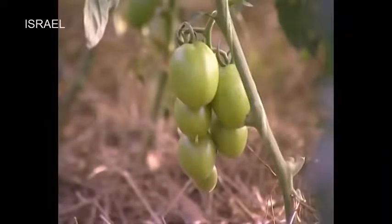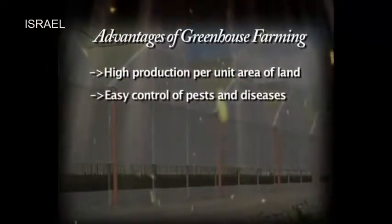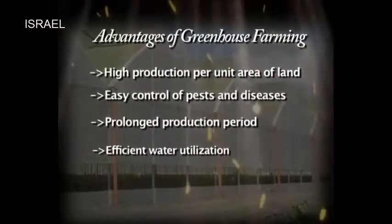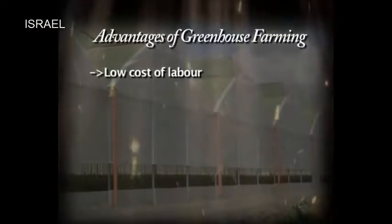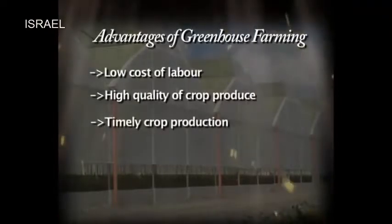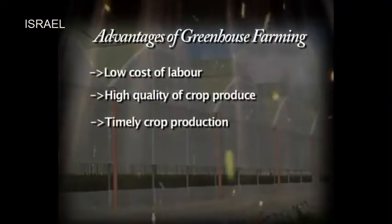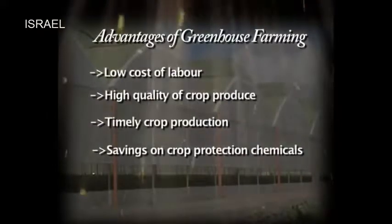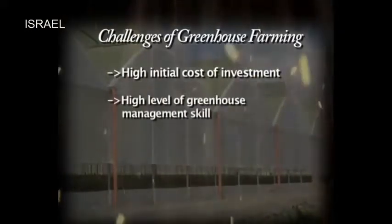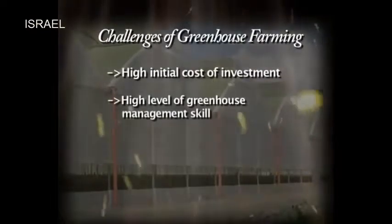Opportunities in greenhouse farming include high production per unit area of land, pests and diseases are easily controlled, prolonged production period, efficient utilization of water, low costs of labor, that is spraying, weeding and watering, high quality of crop produce, timely crop production matching to high market demand, huge savings on crop protection chemicals and exposure to chemical toxins associated with its application. While some challenges include high initial cost of investment and high levels of greenhouse management skills required.